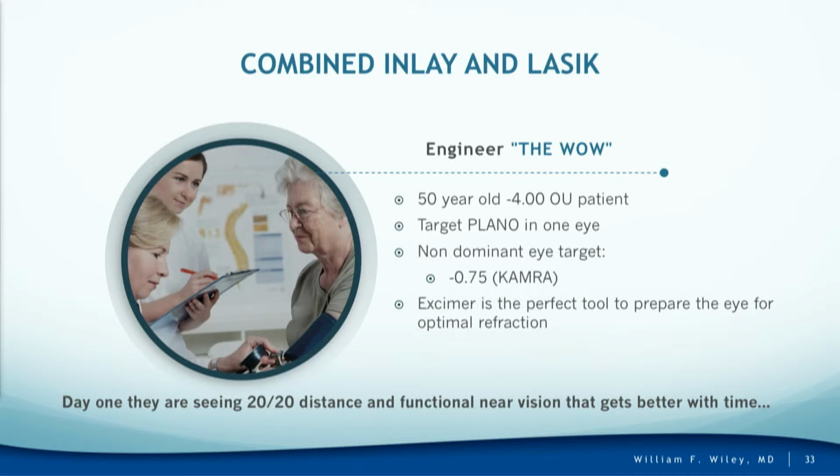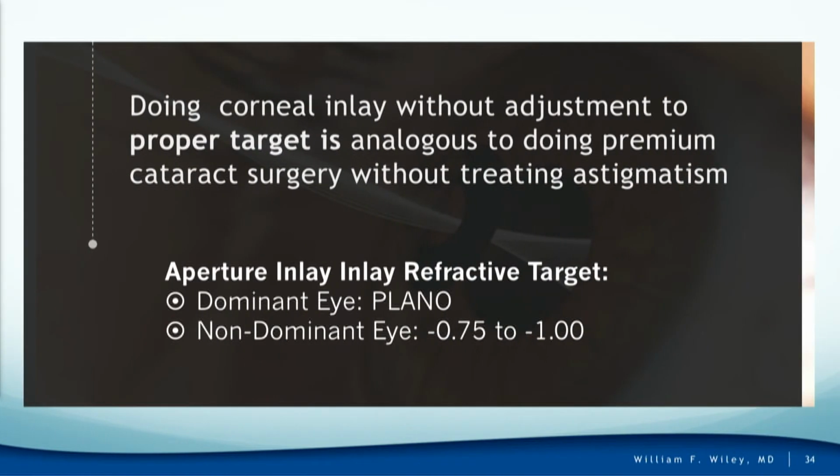What we now do is a simultaneous inlay in one eye as well as dominant eye LASIK for distance. So day one, they're coming in with very good distance vision and near vision, and they have this wow effect, and they realize what they invested in. If they start doing the LASIK salute up close, they can see which eye is giving them that near vision, and it's a great addition. It gives that presbyopic LASIK patient that continued wow effect.